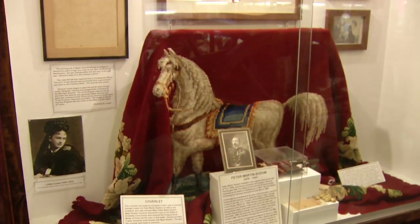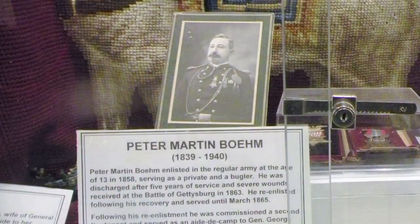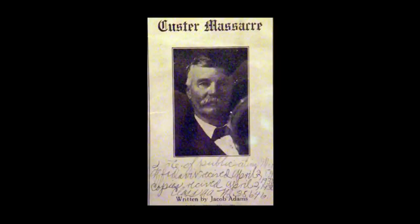have a coverlet that was knitted by Elizabeth Custer for a good friend of Custer's, Peter Boehm. And Peter Boehm's great-grandson lives here in Vincennes. Peter Boehm won the Medal of Honor riding with Custer in the Civil War, which we have on display along with the Medal of Honor he won. And also one of the survivors of Little Bighorn that rode with Benteen instead of Custer during the Battle of Little Bighorn was from Vincennes, Jacob Adams. And we have some artifacts pertaining to Jacob Adams here.